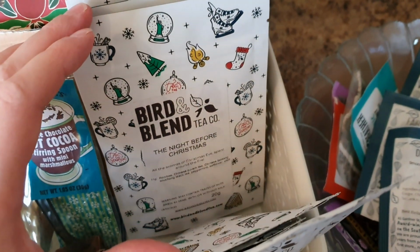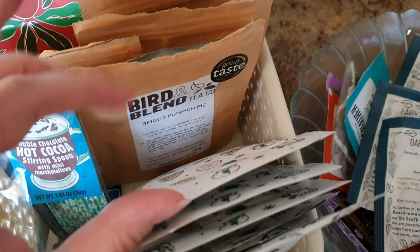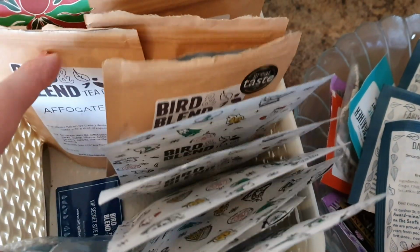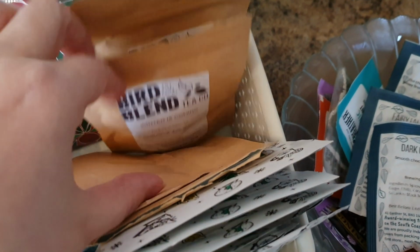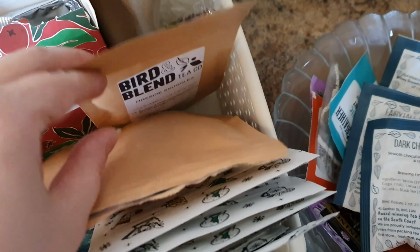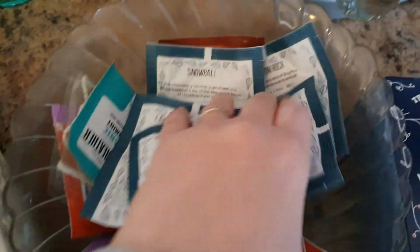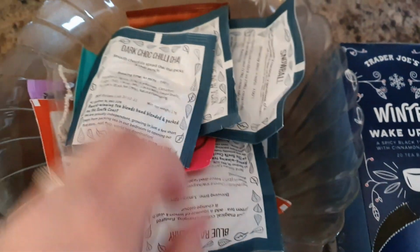These are the new ones from the tea club that arrived yesterday. I think I might leave those for now. We've got a few from previous tea clubs. That one's really yummy. I'm not a big fan of the affogato one because it's got kind of coffee beans in it, but Tom likes it. We haven't even opened that one yet. And then we've also got a whole load living in here, as well as the winter wake-up tea.